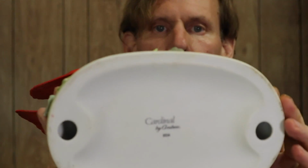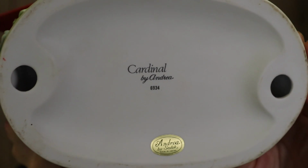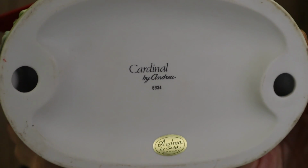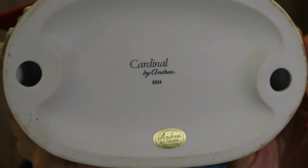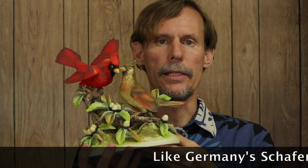So I'm seeing a lot of these birds outside my door these days because we're at the end of spring and the cardinals are definitely having fun together, just like these two here. This particular bisque porcelain piece was done by Andrea by Sadek. Andrea by Sadek is a company that's been around a lot longer than you might think. I'm going to show you the label on the bottom. For a long time their wares were made in Japan and shipped into the United States. And they actually are made in other places now, but these are Japanese pieces made in the 1980s.